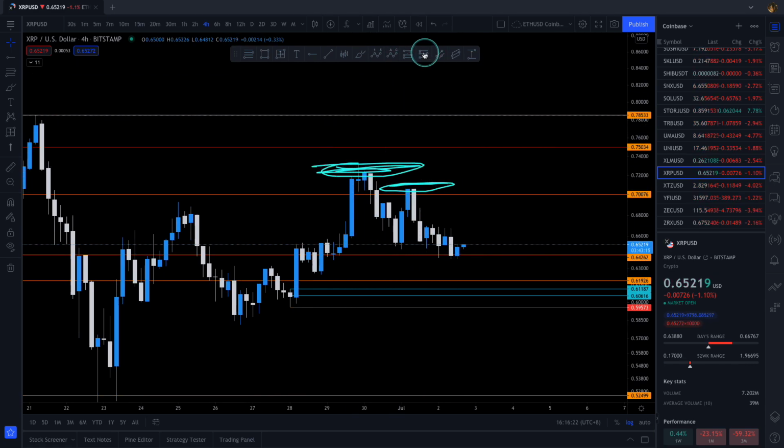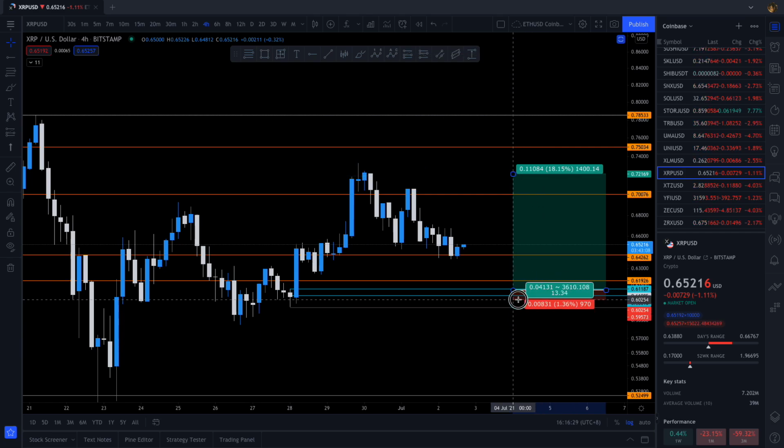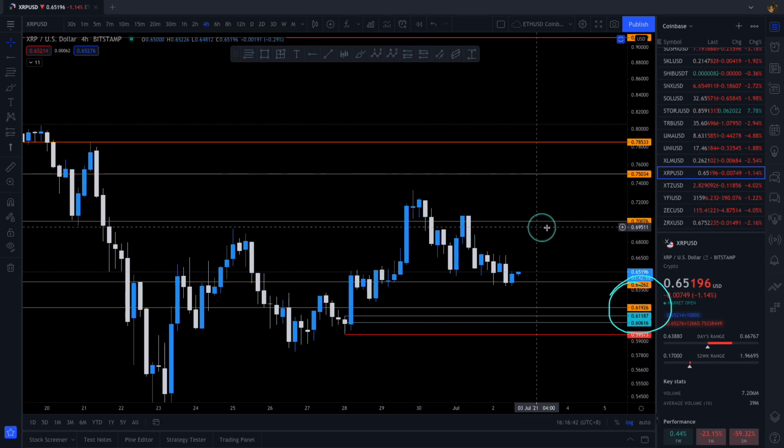Either this high or this swing high. So in this case, assuming that we do get XRP here, the previous high is going to be about 18% away, and your stop loss is going to be 2.5%. Now, I don't know about you, but a 7-to-1 risk to reward ratio sounds pretty good to me. So this is going to be your sniper entry zone for XRP.